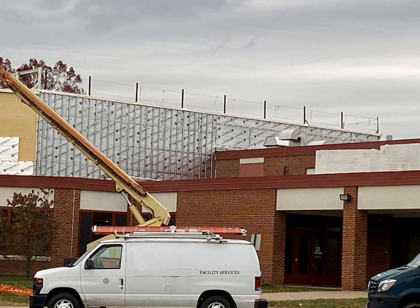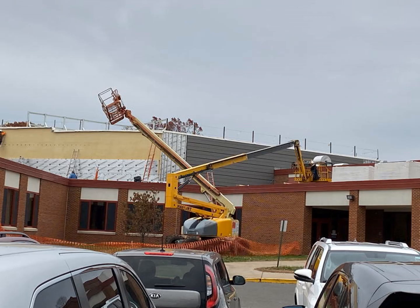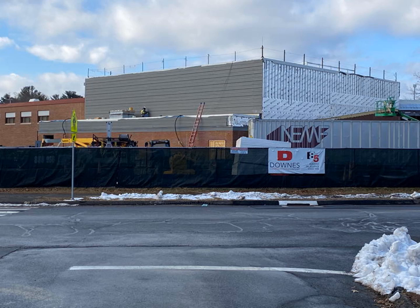This is the Henry James Middle School. The bracket spacing on this project is 1 foot by 4 foot with hat furring installed in a vertical orientation. And that is because the metal panel veneer on this project is being installed in a horizontal orientation. So here's another view of the installation.